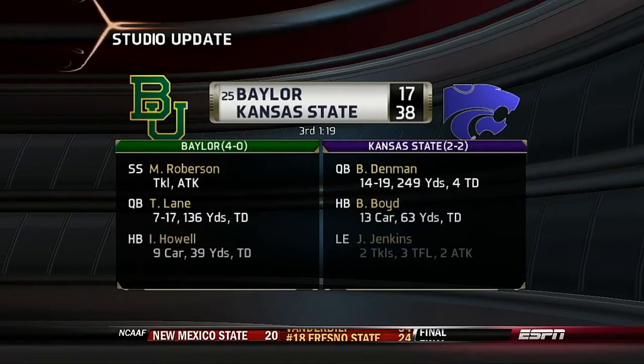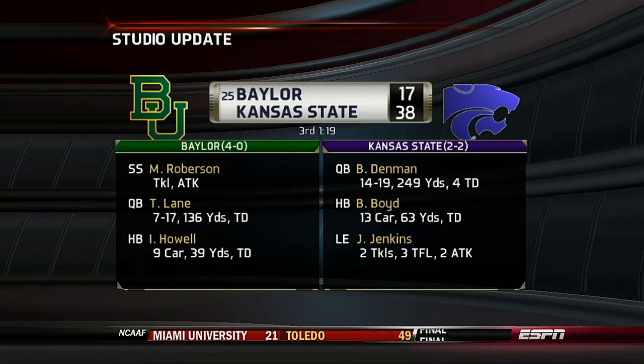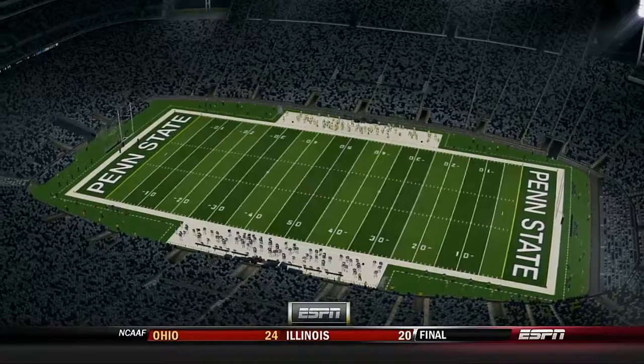A good one going on in Manhattan. This one's been entertaining us all day long. And for Kansas State, they run the ball with attitude. A ground and pound attack that results in a touchdown. Denman's razor sharp. It's as if he's throwing against air out there. 4 touchdown passes. The Wildcats are on top, 38-17. Getting late in the third quarter. All right, Reese, back to our game.